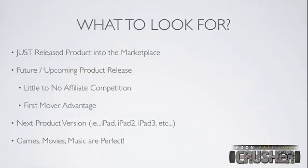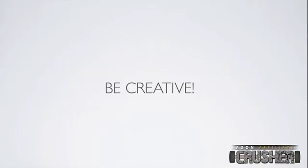Same thing with games, movies, music. These are perfect niches because they always publish their upcoming release dates. That's why I was talking about games before, because it's perfect. You can see when games come out, when new songs come out, new albums come out for music. So these are great niches to get into.